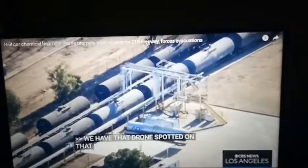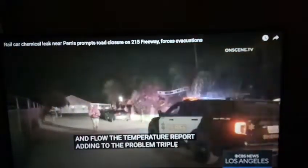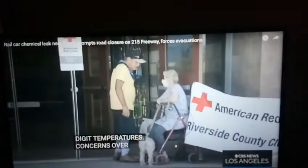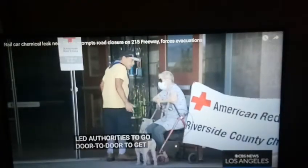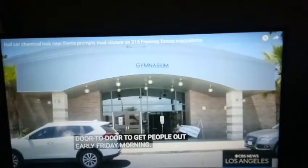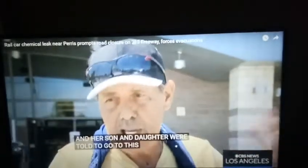Adding to the problem, triple-digit temperatures. Concerns over a potential blast led authorities to go door to door to get people out early Friday morning. 83-year-old Rosemary George, her dog, and her son and daughter were told to go to this evacuation center at Pinacate Middle School. We're in the explosive zone. That's how close I am to it.